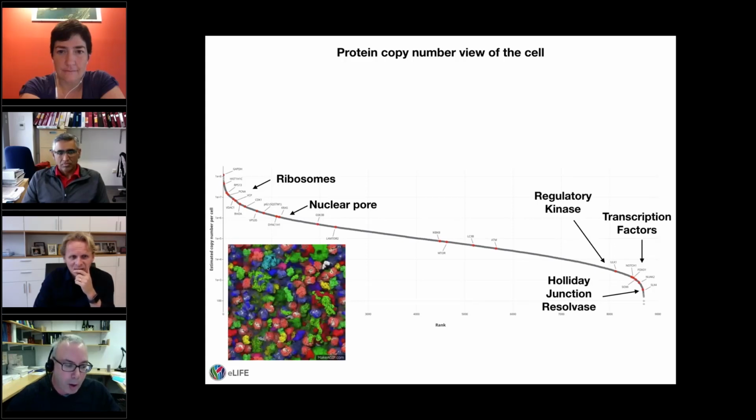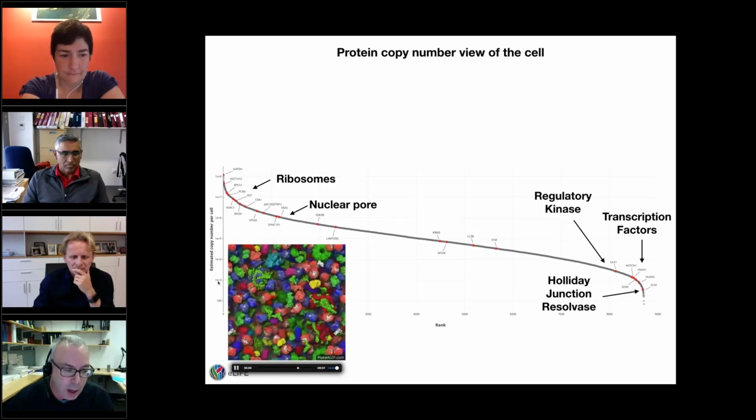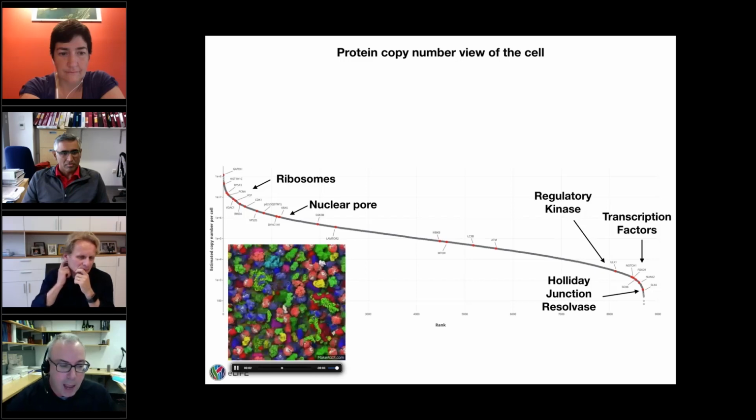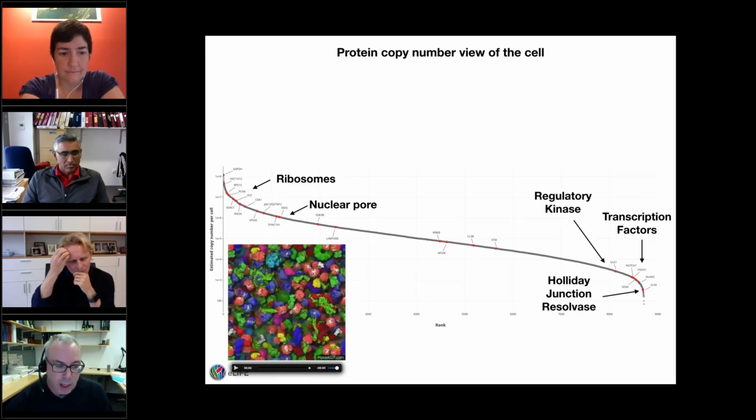So if you think about copy number, you begin to wonder what that actually looks like in terms of protein concentrations in the cell. There's this very interesting analysis that I'm showing here in this little movie of what the protein cytoplasm might look like in a cell. You see many different protein assemblies in different colors, and they have dynamic behavior in the cell, but they're very, very concentrated. This goes back to Manu's question of how you actually build proteins in this very complex environment, and how they are properly put into the right location in the cell.